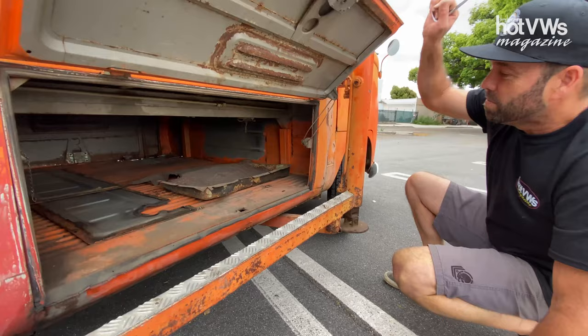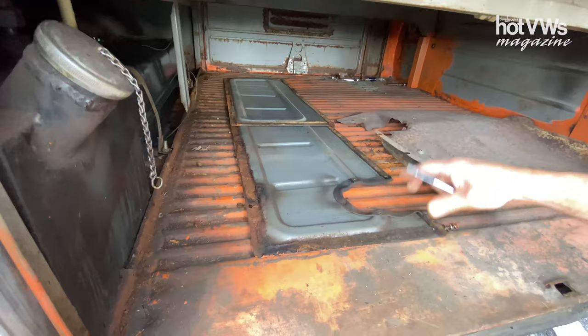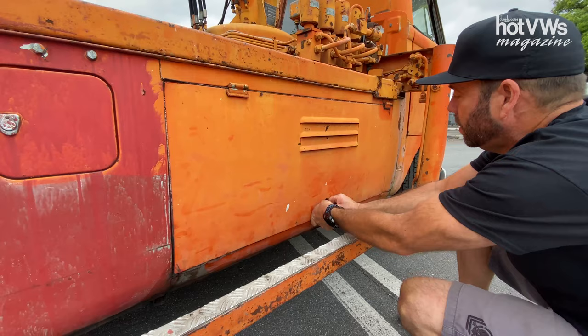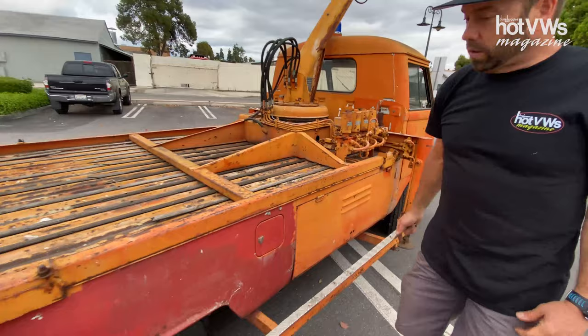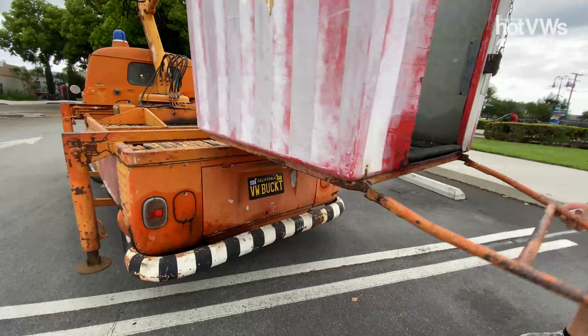But I mean, when you look at a typical single cab truck, the floors are actually pretty solid. That's just surface rust right there from the hydraulic fluid. But the panels that you normally see, they're in great shape. I just haven't put them back up since I put the gas tank in. Really nice hinges as well. So it's pretty neat how it's actually fairly solid.